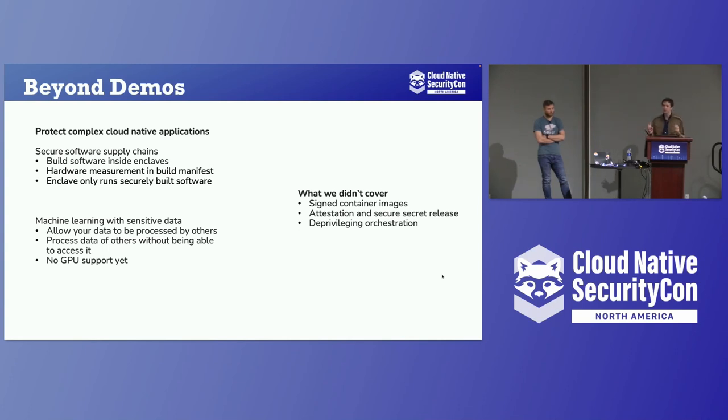We believe in this thing called deprivileging orchestration. So we want the control plane to be able to orchestrate all the workloads without ever seeing confidential information. That's pretty interesting. That's something we would love to talk to you guys about afterwards, by the way, if it rings a bell, or if it seems suspicious or cool or interesting, provocative, anything like that.